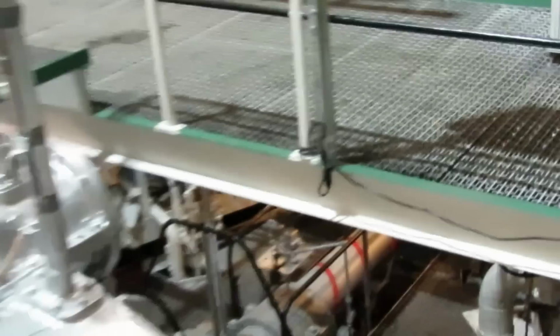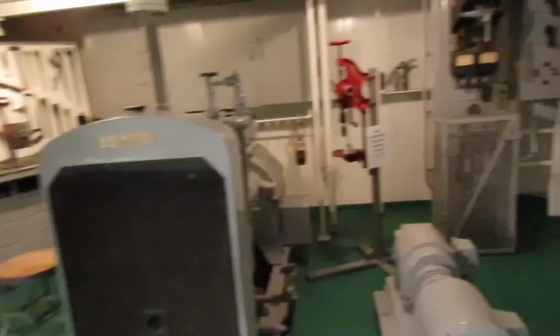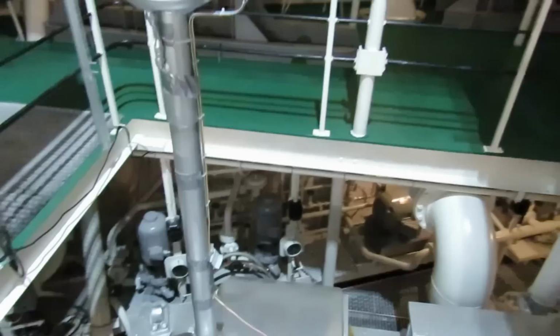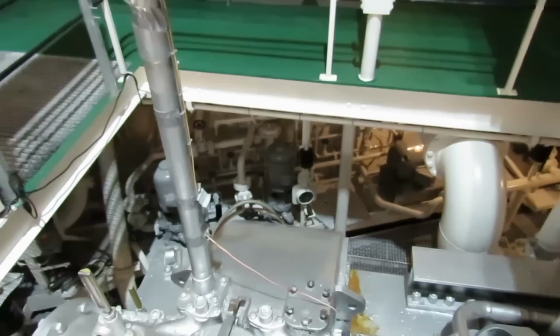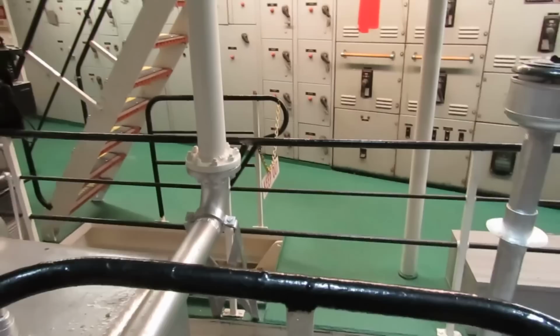But we can't go down there. It looks like. Well, maybe we can, if we keep going around. Since we're way back here in the stern of the ship, you can see the walls curving in. It gets very tight back here very quickly. Yeah, it looks like they may have let people go down there before, but they're not at this time.